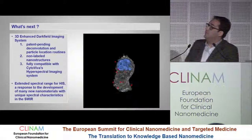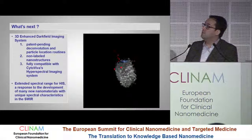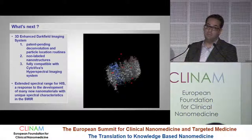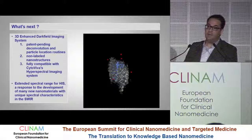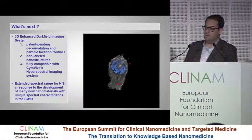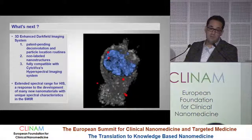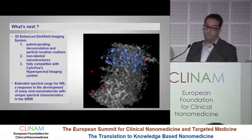And what's next? Well, next it will be the 3D. It's one of the first pictures of the 3D. So it's the same idea, being able to confirm and locate the nanoparticles without using any kind of fluorescence labeling. So in this case, it used the patented dark field optics, and it makes optical slices. And there's an algorithm that reconstructs the 3D image. The only thing that was stained in this case was the nucleus with DAPI. But the nanoparticles were not stained.